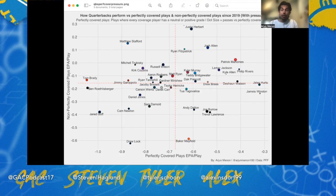Right? So he's first in EPA per play versus broken coverages when pressured. For reference, and even if we look at when the defense has a perfectly covered play and they pressure the quarterback, Justin Herbert's still above average. He does lose about 0.6 points per play. But look at Tom Brady. Like, even this is a Chargers podcast, Tom Brady loses his offense about 1 point every single time the defense has a perfect coverage and they pressure him on a given play. Mind-blowing. Again, Justin Herbert is years beyond where he's supposed to be coming out of college.